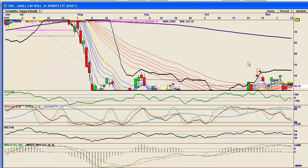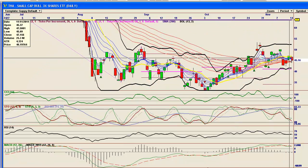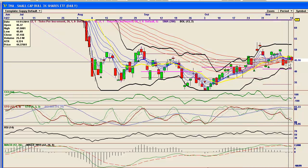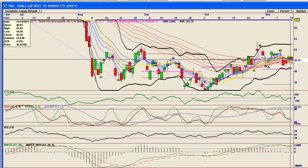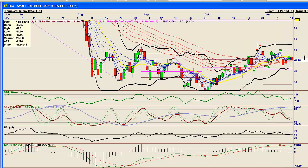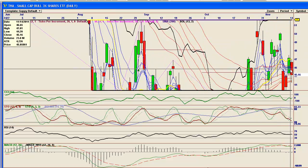TNA still doing the little sidestep that we've been having all this time, hanging out in the long-term moving averages, continuing to flatten the bearish bar. Middle Bollinger Band still above the short-term moving averages, which are pointing down.